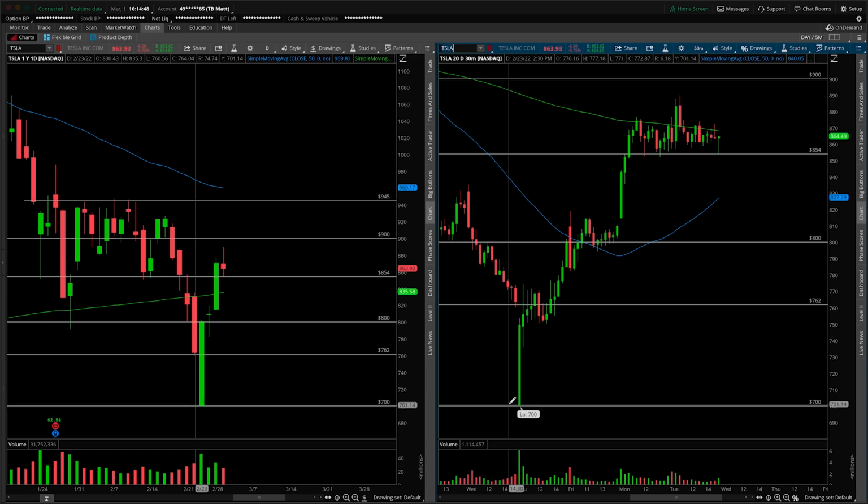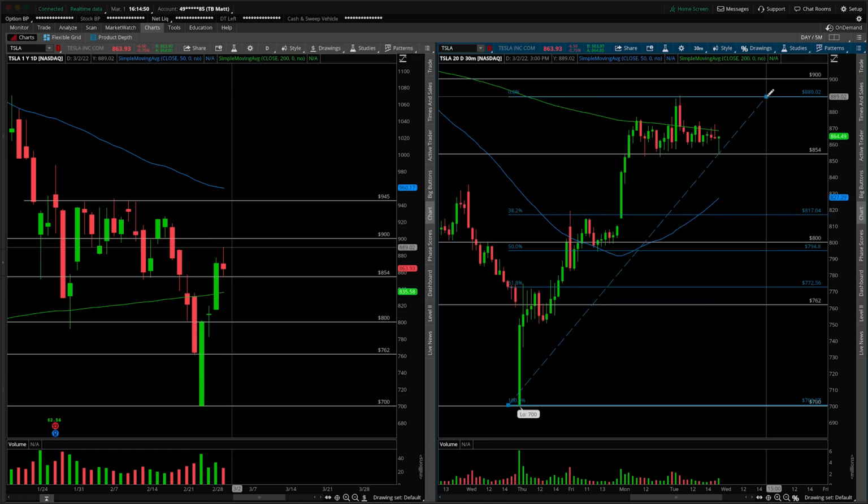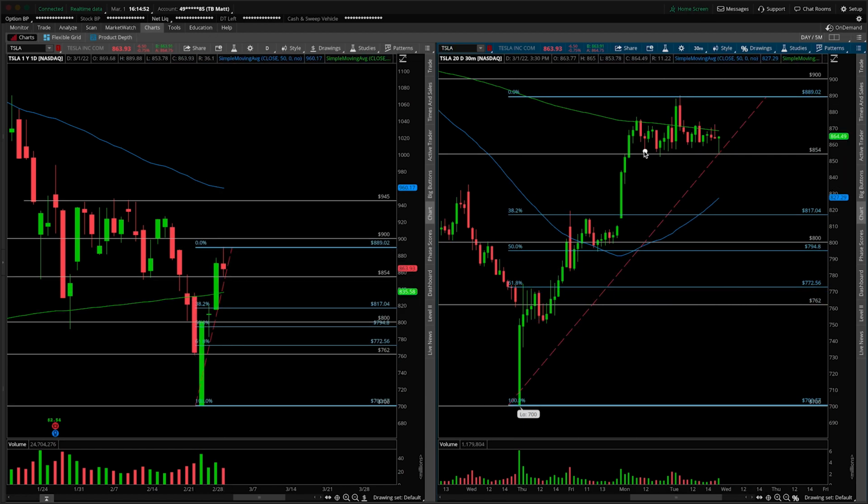We can see that if we just take out our Fibonacci's from the low to analyze this move here, technically speaking, a healthy consolidation, a healthy pullback, could even come all the way back down towards your 38.2, this prior breakout point. So essentially retracing that structure that we were just discussing, back down towards 817 roughly, okay? So this is still healthy bull flag consolidation in the context of this overall move right here. That's what I'm getting at.